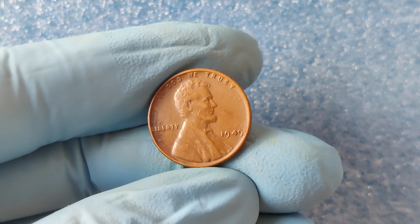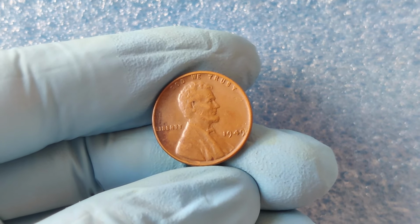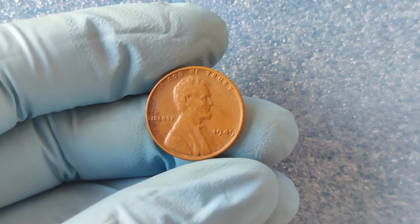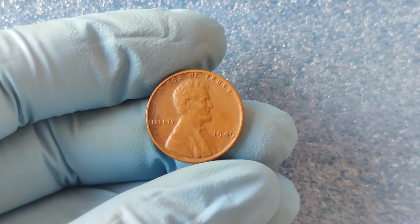In 1949, the U.S. Mint produced pennies at 3 different locations: Philadelphia, Denver, and San Francisco. The mint marks for these coins are D for Denver, S for San Francisco, and no mint mark for Philadelphia.